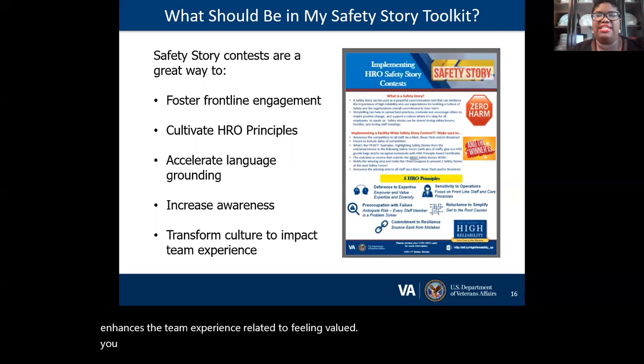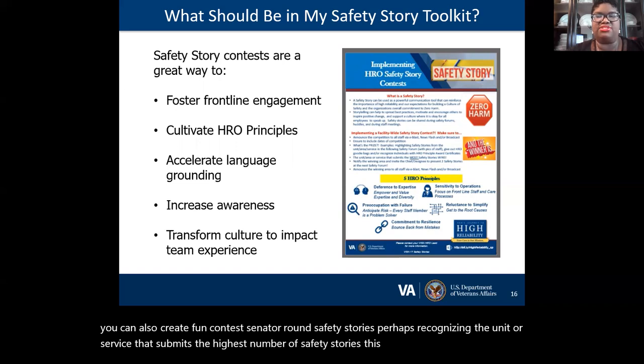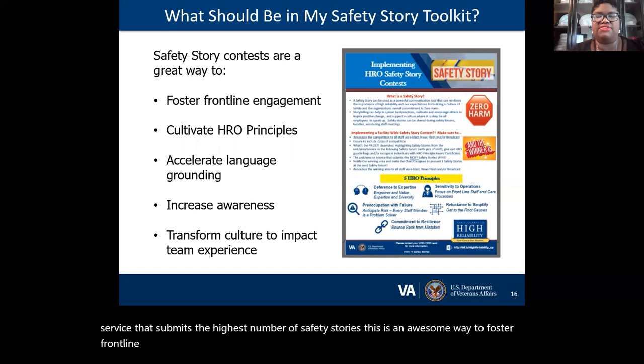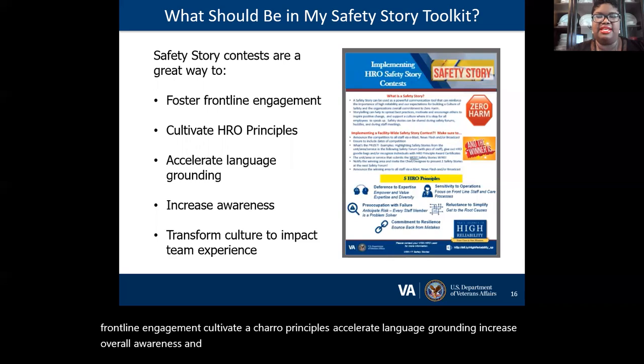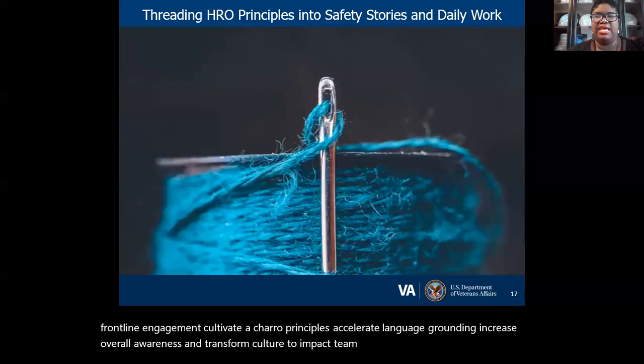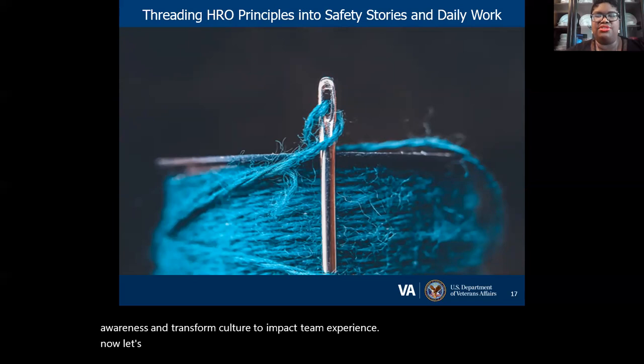You can also create fun contests centered around safety stories, perhaps recognizing the unit or service that submits the highest number of safety stories. This is an awesome way to foster frontline engagement, cultivate HRO principles, accelerate language grounding, increase overall awareness, and transform culture to impact team experience. Now let's briefly discuss how to thread HRO principles into safety stories in daily work.